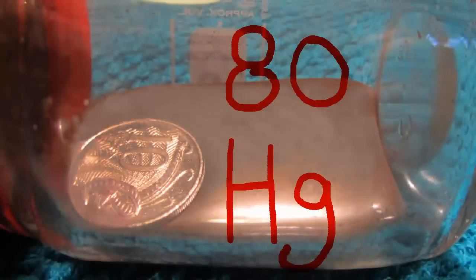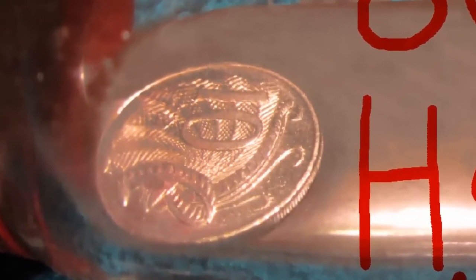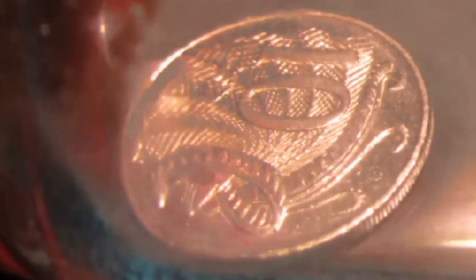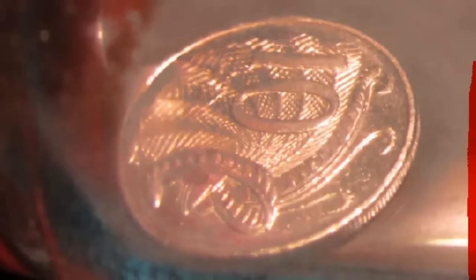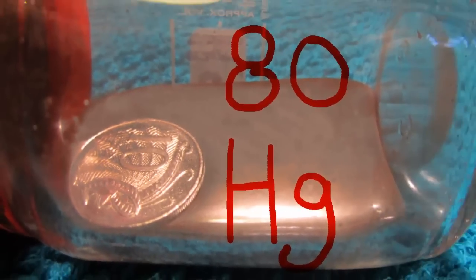Mercury is one of only two liquid elements, the other being bromine. But mercury is special because it is also a metal. Its symbol Hg comes from the Latin word hydrogyrum, meaning silver water, but don't drink it because it's very toxic. See how the 10-cent coin floats on top? That shows that the mercury is much denser than the coin, which is an alloy of copper and nickel. Mercury was used a lot in thermometers and other instruments, but that has stopped now because of its toxicity.